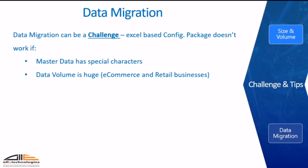Having said that, the next challenge comes with the data migration, and it could be a challenge because the general way to migrate the data, if you've decided to go with the opening balance approach with all the master data migration, could be a challenge. The way to migrate the data is configuration packages. That is what Microsoft also recommends. And configuration packages use either XML or, I believe, Excel only, right?